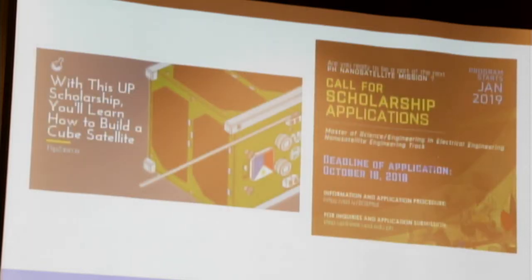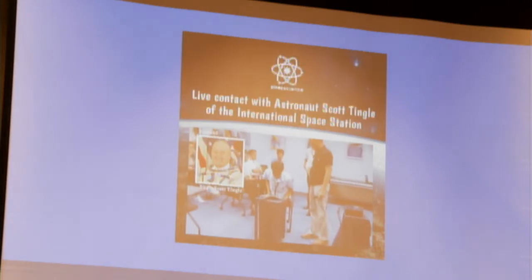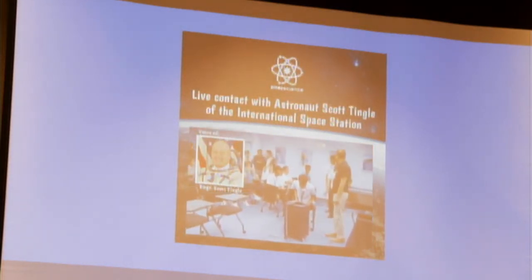So what are the other activities that we are embarking on today? Later, I will talk about the two satellites that we are developing and the program that we have in the institution. Another thing I want to mention is that we tried contacting the astronauts on board the International Space Station using the amateur band. And here's a snippet of that moment when the students asked their questions to the astronauts.